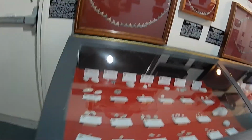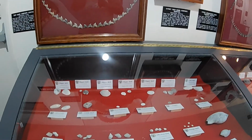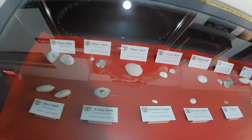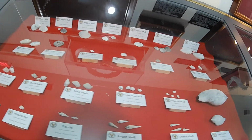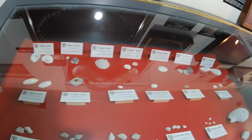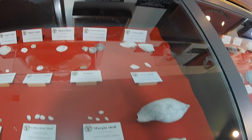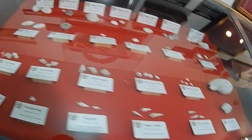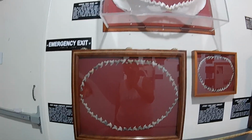So every now and then they let people go fossil hunt in the mines, like professionals, like real archaeologists. Like a couple of times a year they let them do that. Oh look, this is pretty neat because you get to learn the names. Huh. Cool. It's like a full set of teeth.